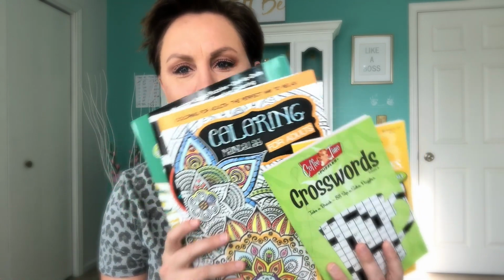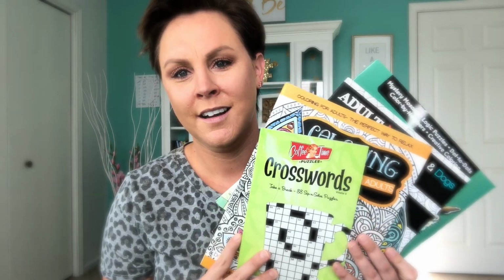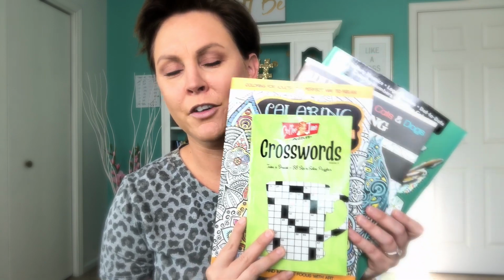The first thing that I want to share with you guys is all of the crossword, Sudoku, coloring, all of that stuff. My husband and I colored all the time. I know when I took my dad one time, he tore into Sudoku and he loved it. All of these, all of the good coloring, all of the crossword puzzles, all of the Sudoku, this will definitely help you preoccupy your time and your mind while you're there for a while.